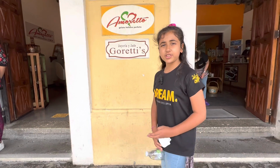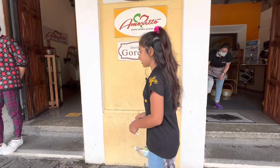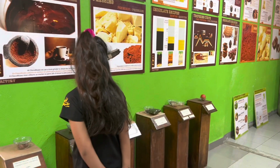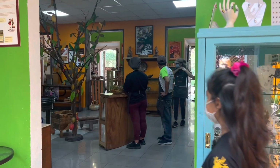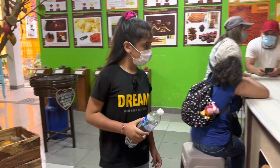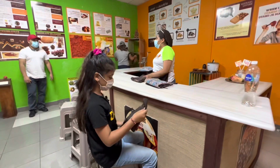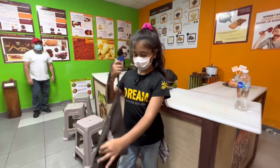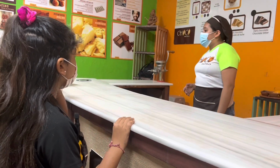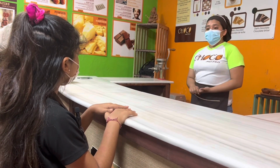Here it is, the Chocolate Museum. Let's go in and see. This class will show us how the cacao is before we eat it. These processes are fermentation, drying, roasting, peeling, and grinding.